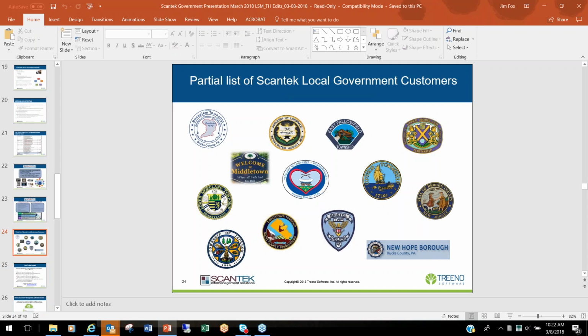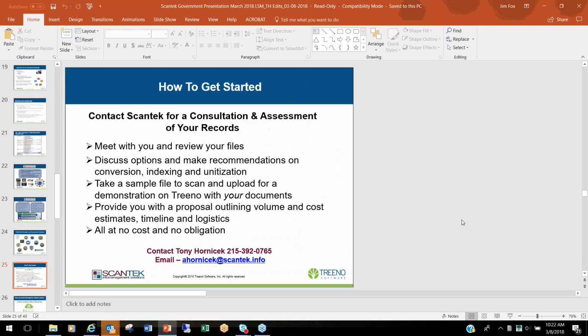Basically, just for your reference, some of the folks we work with here in the region. Finally, if you decide that this might interest you or you want to take a look at this, as far as next steps, basically contact Scantech. We'll meet with you to review your files. We'll discuss options and make recommendations in indexing, unitization, some of the things we talked about.